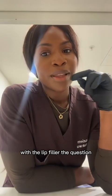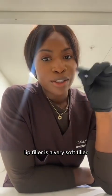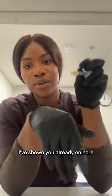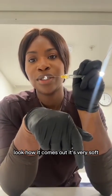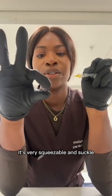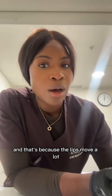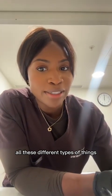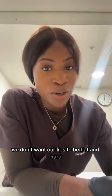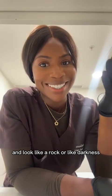With the lip filler, the question, how long will the results last? Lip filler is a very soft filler. I've shown you already on here. Look how it comes out. It's very soft, very squeezable and supple. And that's because the lips move a lot. We want our lips to do all these different types of things when we are talking. We don't want our lips to be flat and hard and look like a rock or like duck lips.